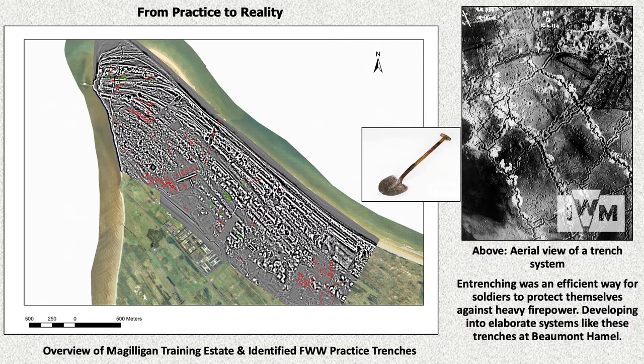Practice trenches were constructed to allow troops to train in trench warfare at every level, from platoon tactics to brigade scale manoeuvres, and to allow the troops to train in actual construction of trenches. Using aerial photographs and LIDAR data analysis, it was considered highly likely that the subsurface archaeological features would still survive in situ. Also, an MOD audit of the Magilligan estate had identified certain areas of these relic trench systems to have been of elevated heritage value.